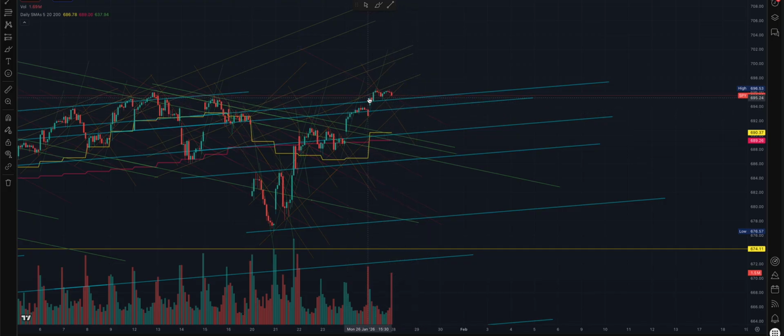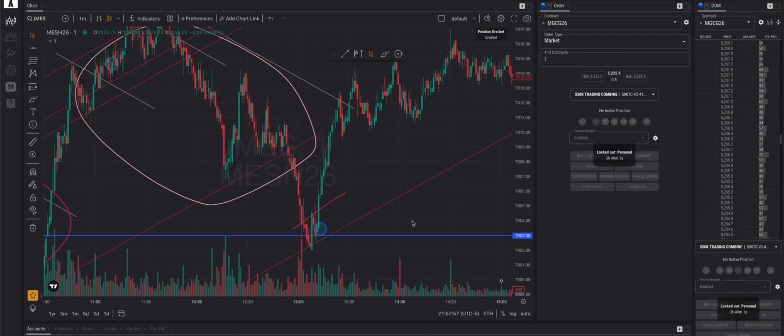So it acted as support right here, start of the day. I noticed that. The moment it came down again, I took it here with good RR, right? If it breaks down, like I said, under that magenta, I can cut the trade. But if it doesn't, there's a lot of liquidity for it to go up. So this was a great trade, man.